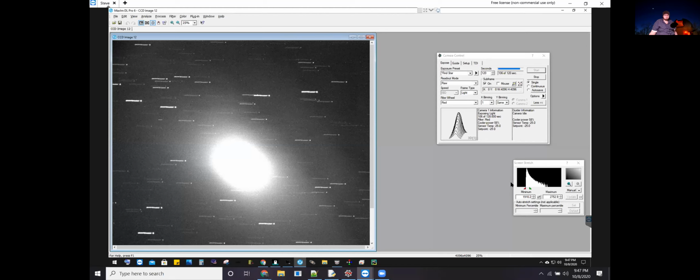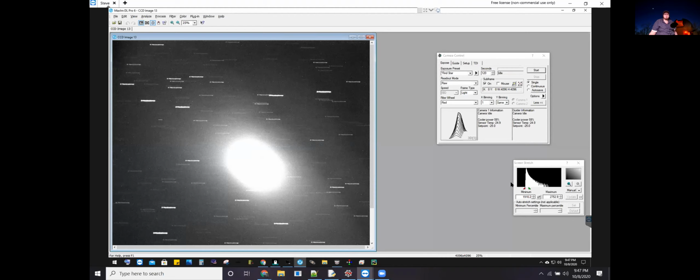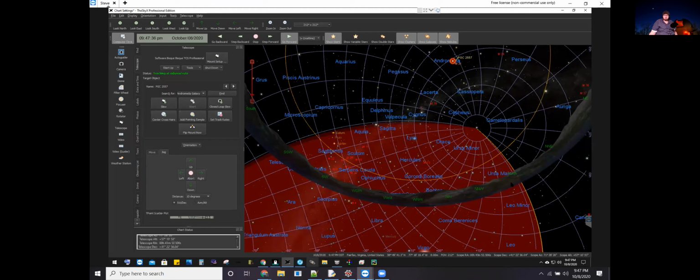Almost there. Here we go. Hopefully the telescope didn't jump a second time, or a third time as it were. Oh no, okay. Well, we'll call it a night here, and we'll try to figure out what's going on there. Let me take a look and make sure we're tracking. We are tracking. But we will call it a night.